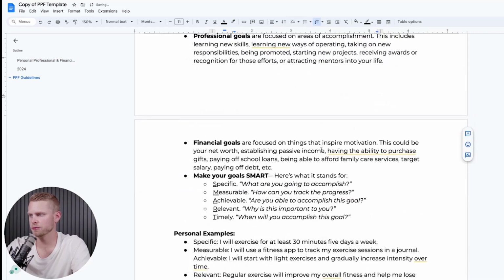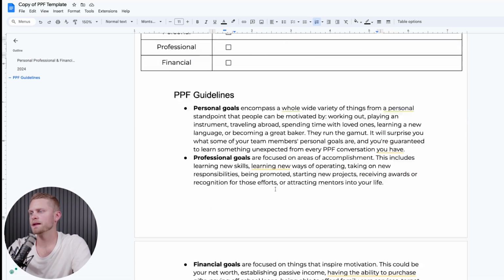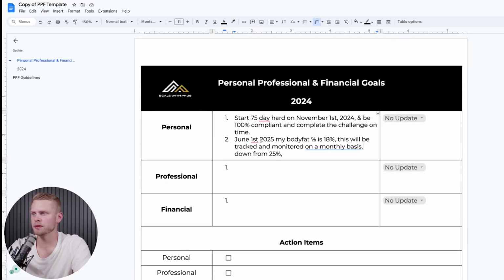So, okay, let's go through the rest of it. Relevant, again, relevant to this specific individual's goals. Yes, this would be relevant: improving their overall fitness, helping lose weight. And then time-bound. We got the time-bound part. We have it. June 1st, 2025 is the goal to be at that.